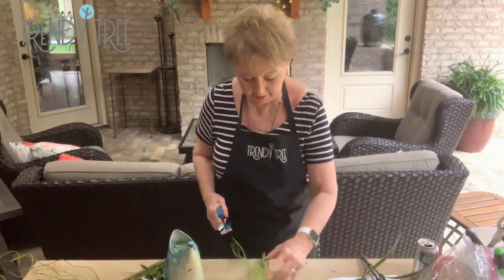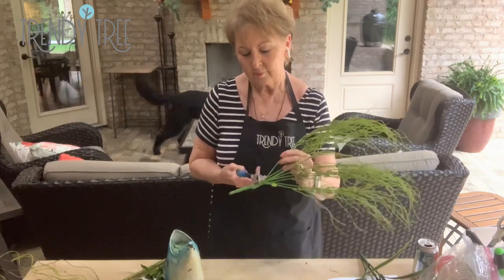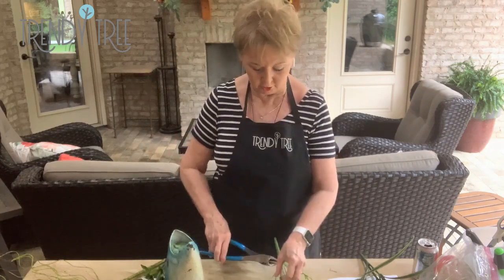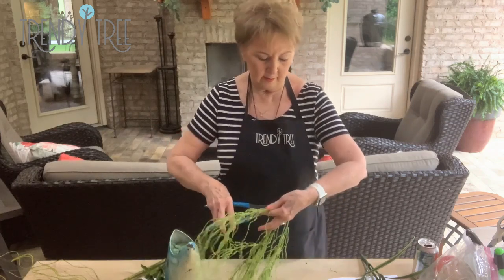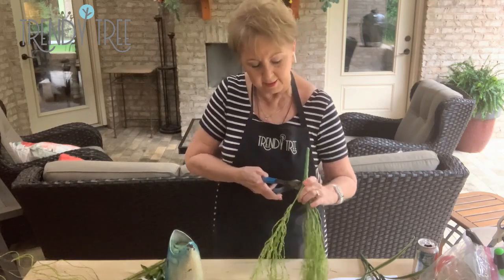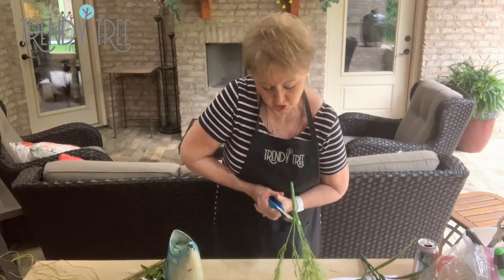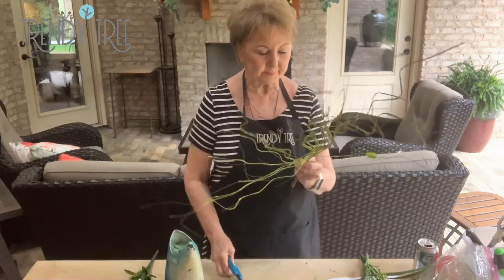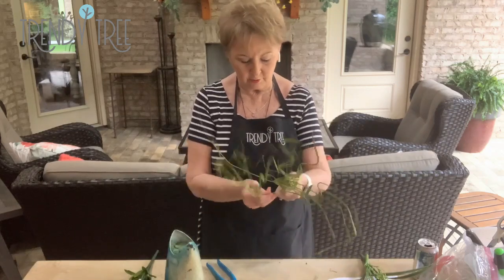So I'll just lay that one aside, and I'm going to go ahead and cut off a few pieces of the other bushes. I don't know how many I'll need, so I'll just cut 2 or 3 pieces to start with. These are very handy. I have small wire cutters, and then I have these, and they'll cut through a lot of things. But you got to keep in mind I'm old too, so what's hard for me may be easy for you to do.